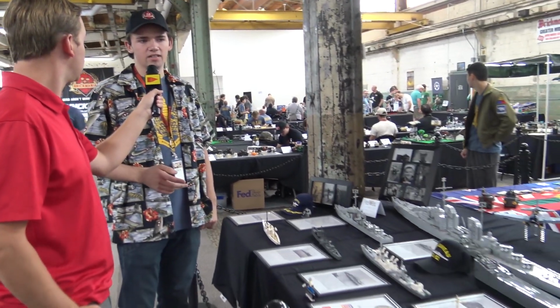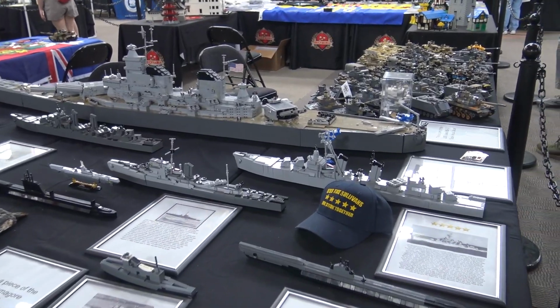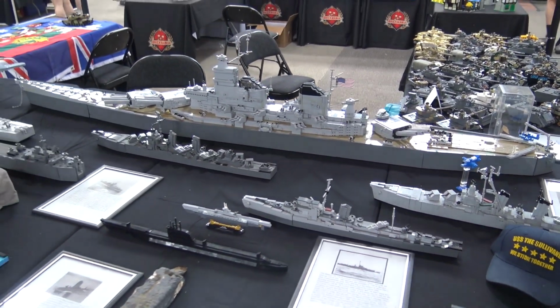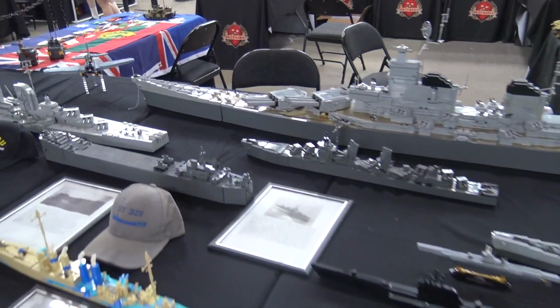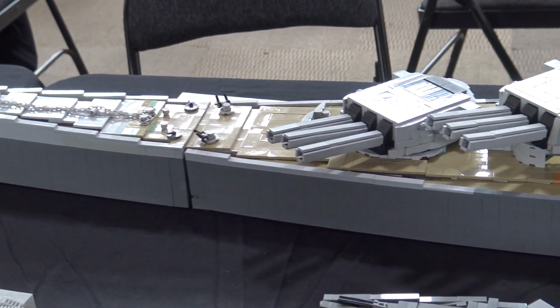Hey, my name is Sam Singold, or Lego History Sam on Instagram and YouTube. So this is my fleet. It's all from the Spanish-American War to modern day. One of the biggest ships I actually made is USS Iowa BB-61. She was in World War II, Korea, and in the 1980s. So yeah, she's over 7 feet long. That's the biggest ship in my fleet.